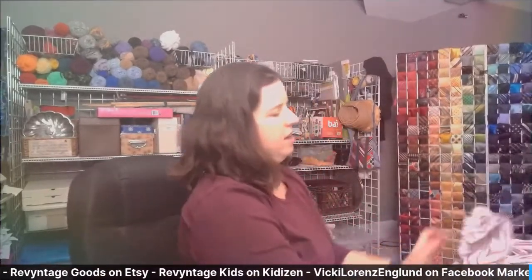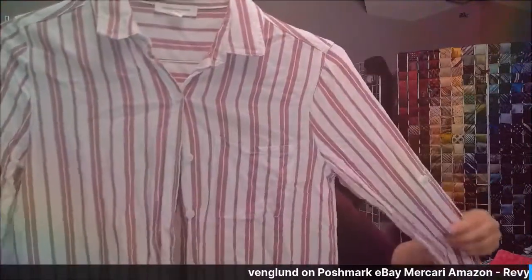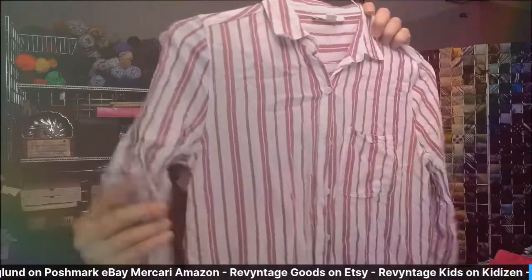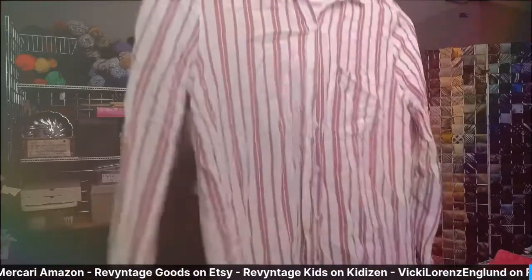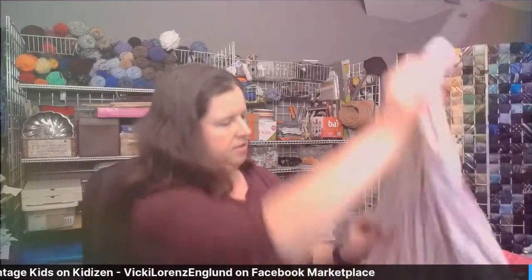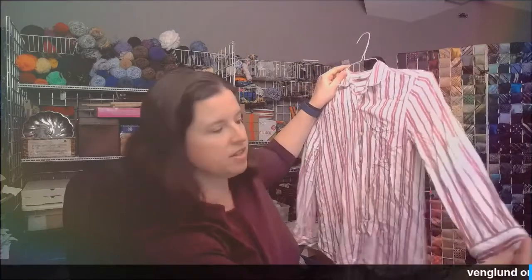Next, we have a brand called Beach Lunch Lounge. And this is what the tag looks like. It is a size small. And it's just a basic cottony, if not cotton blend, shirt that you can roll up. It has the tabs here on the inside. So nothing spectacular about this one. Just to check, I don't see any buttons missing. So we'll just have to check this one with really bright light for stains and just make sure that there's nothing wrong with it before we list it.